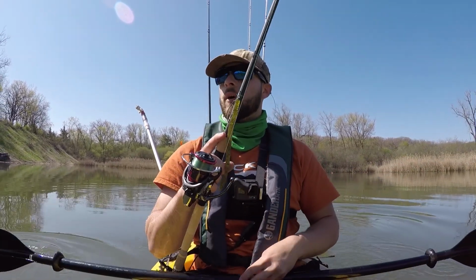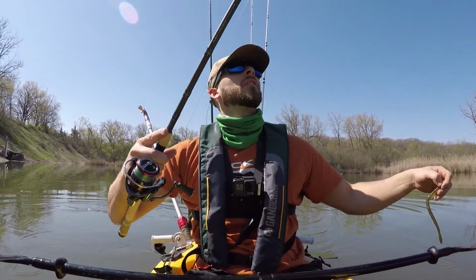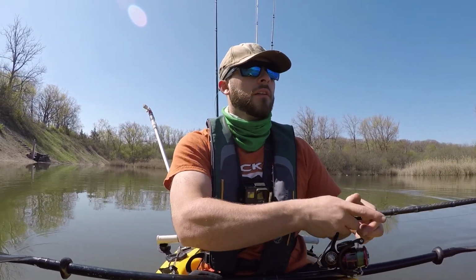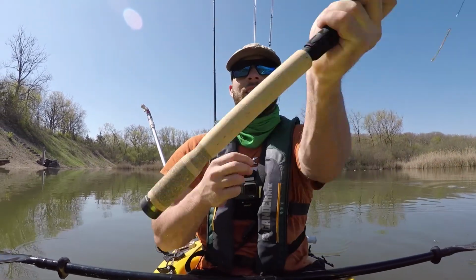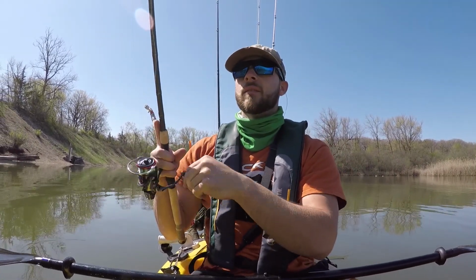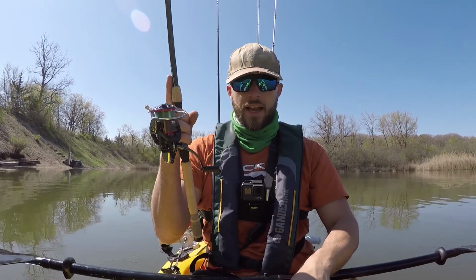I don't know about throwing the watermelon red now that I see how this water normally is. I meant, this water normally is pretty clear. Right now it's looking pretty dingy. First cast of the day. See if we can catch our first kayak fish of the year.